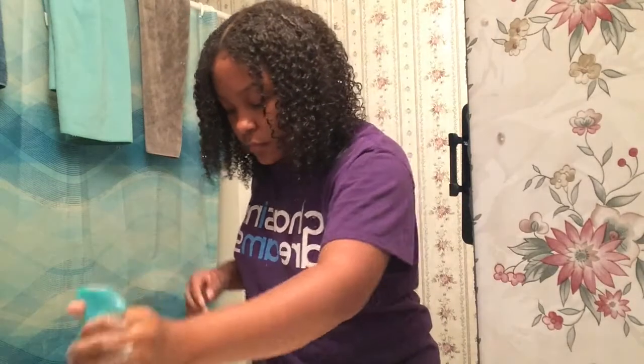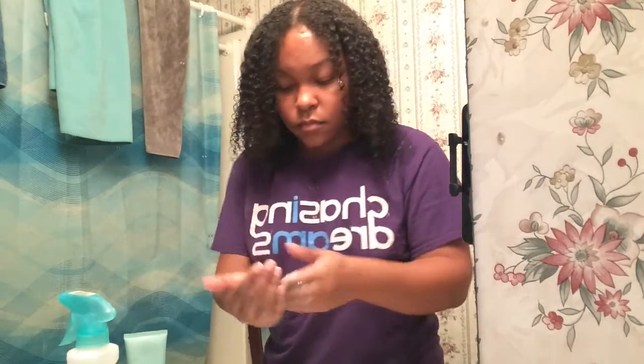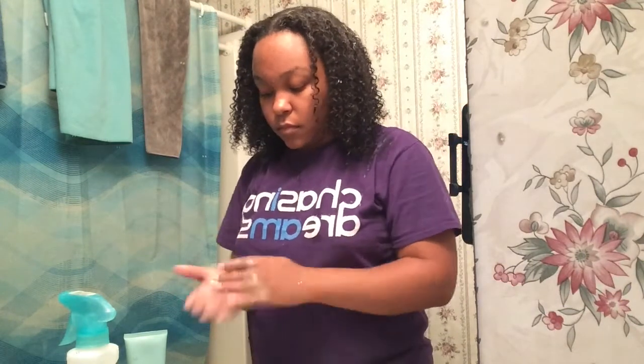And I like to comb my fingers through my hair while the product is in there, because as you can see, this is where the 3C part comes in with my hair. You'll see in the end how much it really does shrink. But while I'm washing it and putting product and different things in it, okay, something just got on my face and I just didn't like that. All right.